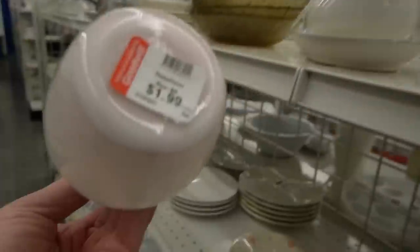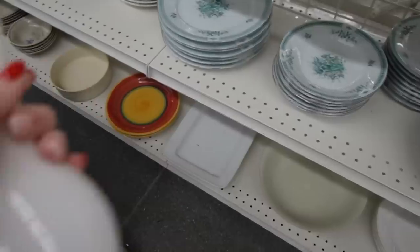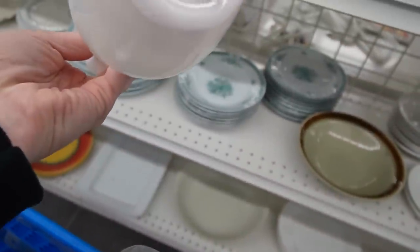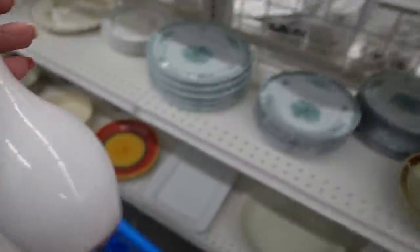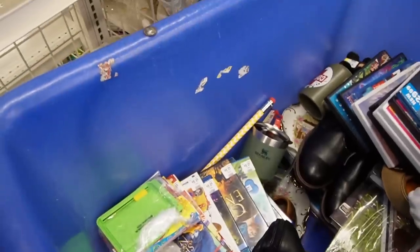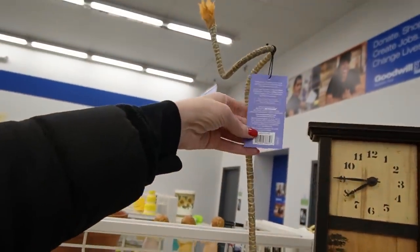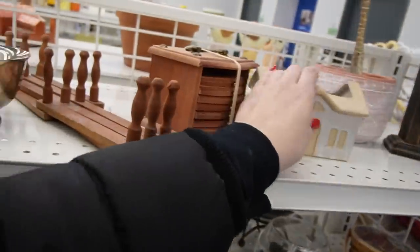This is a pretty little vase for Valentine's Day. Kind of a pale pink, $1.99. Just a bud vase, hand blown. Stick that in there. We're getting farther down in this cart. Still don't see anything overly exciting, but this weirdo is kind of cool. Bed Bath & Beyond. Okay, never mind. I was a little excited, but maybe not.